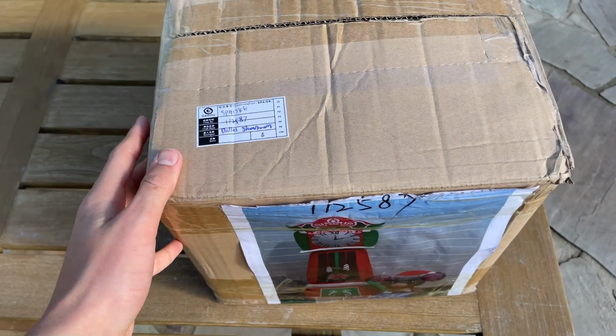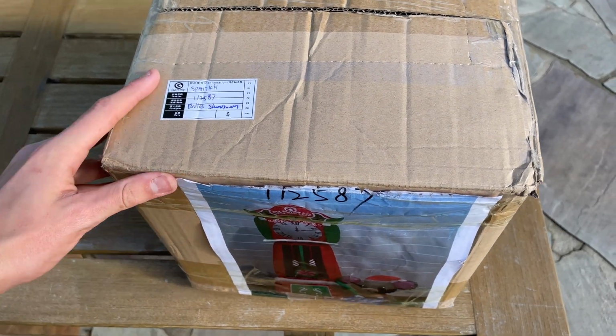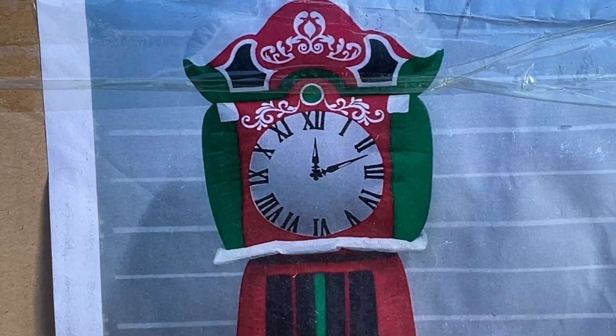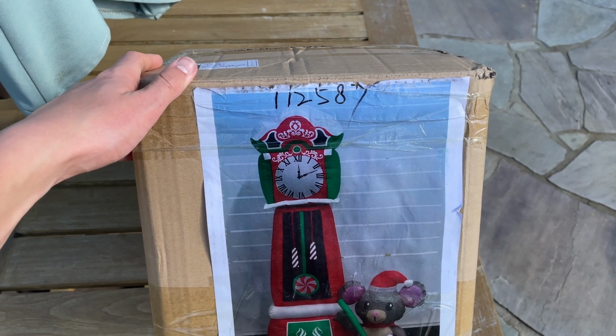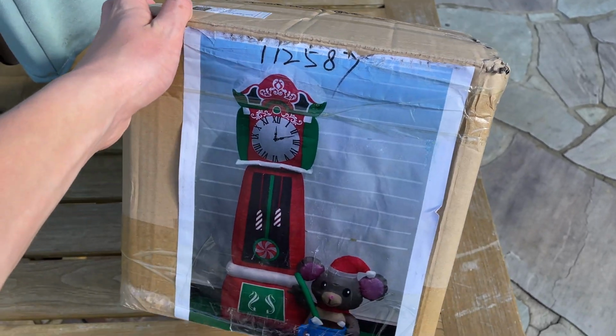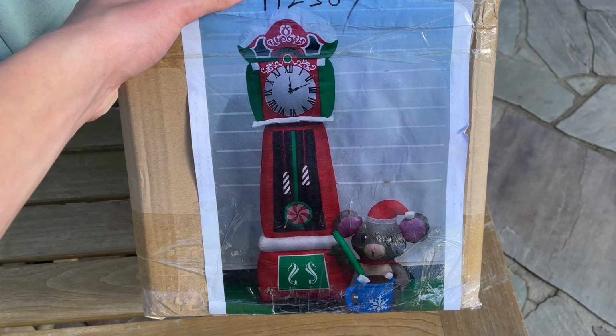And I saw this one. I'd been watching it for roughly 2 weeks or so. I loved the grandfather clock concept. I really wanted it in my display, and when I saw that price go from $250 to $123, it was game over. This was mine. I love it. I am super fortunate to own it.